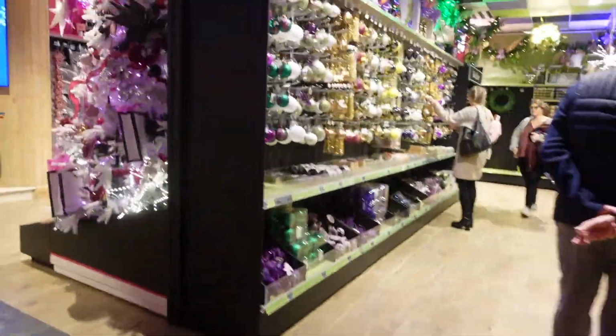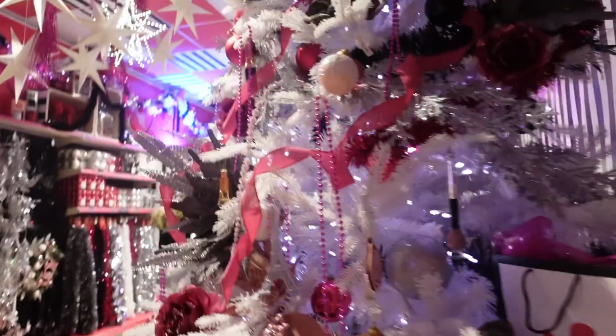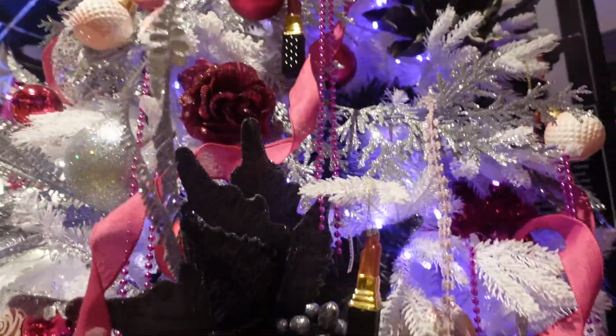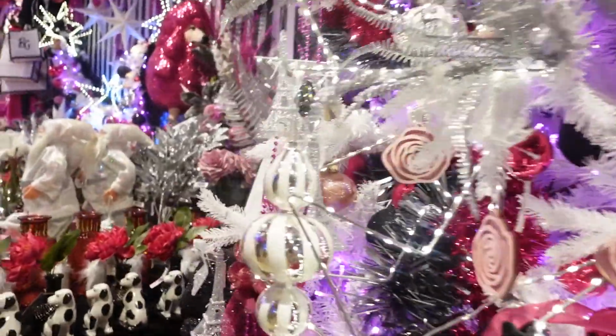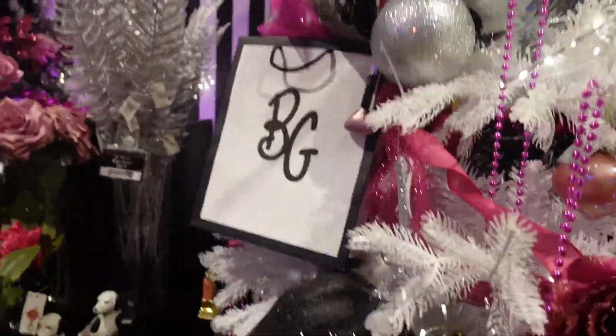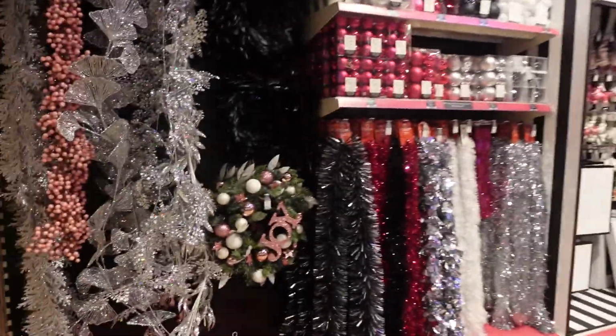Let's carry on to the pink section. So this gets very, very busy around Christmas, and a lot of this stuff sells out. So you've got to get here quite early to see it all, but not too early because then they don't have all the stuff up. This one's a very feminine section. It's really nice. Oh, I love that.